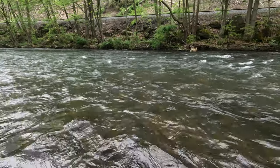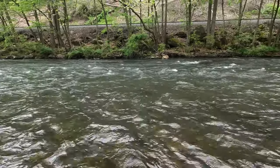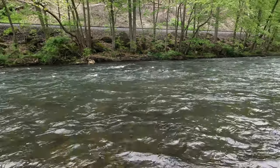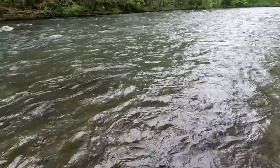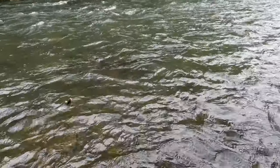Looks like a wild brownie. He ain't too big. Oh, coming in nice. Wild brownie. They don't stock them that small here. Little dude. Little bitty dude.